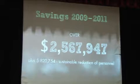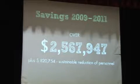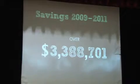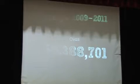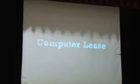So savings from 2009 to 2011 is $2.5 million. Plus, if you add that sustainable reduction of personnel, because as you know, when you reduce personnel, it's sustainable over the years, it's over $3 million that we've tried to help the cause here in the school district for the budget woes that we've had. Okay, let's talk about our computer lease now.